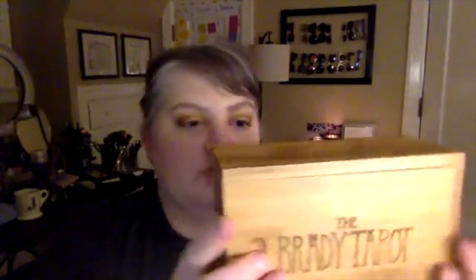Okay, so that is one of the decks that I got recently. And I'm going to show you the other deck that I mentioned in the post earlier, which is the Brady Tarot. So this is a cool tarot deck. I actually kickstarted this deck a long time ago, over a year ago. And it is created by Emmy Brady, who is a linocut artist.